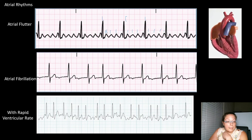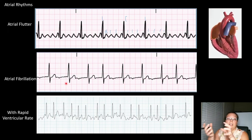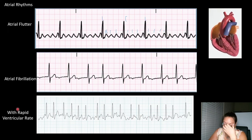This can be hurtful for the patient. This can cause them to become unstable. They could drop their blood pressure because they're not giving the heart enough time to fill those ventricles up. Just like with sinus tachycardia, we are not filling our ventricles well enough on some of these that are really close together. So we don't always have the best blood pressure.